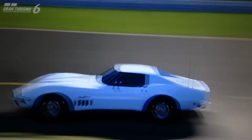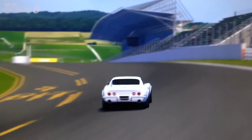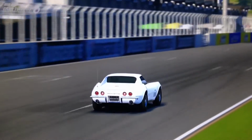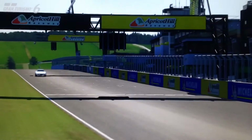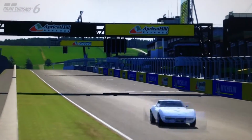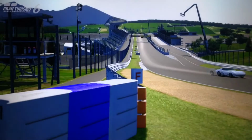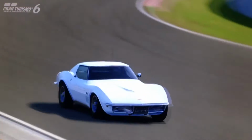Hi again then guys, and welcome to episode 28 of Pumping Iron, the review series for the classic muscle cars of Gran Turismo. And in this particular episode we're featuring the third generation Corvette to be featured in this series.